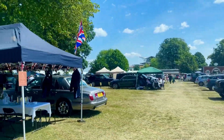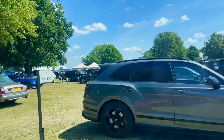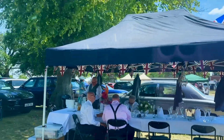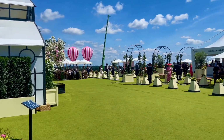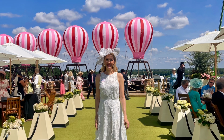We actually were not part of a group there, but it is a very posh tailgating experience. And as you saw, people have their own kind of tents and tables and chairs and picnics. It looks really lovely. So this here you can see is us inside the Royal Enclosure and what I decided to wear for the day.